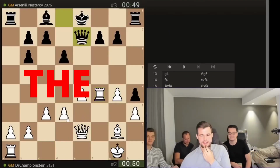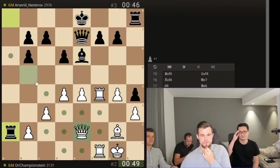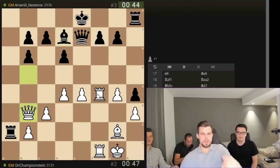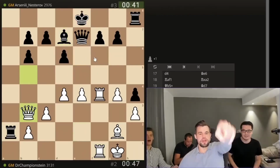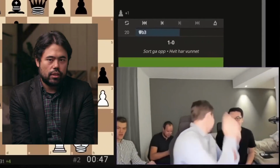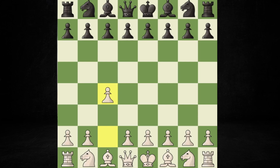First we have the English. The English opening is a flank opening where white tries to gain control of the central light squares and establish a strong foundation. For those watching, this opening is more suitable for intermediate and advanced players. Magnus has beaten Grandmaster level players like Hikaru Nakamura, Anish Giri and Viswanathan Anand using this opening, where white goes c4 on their first move.